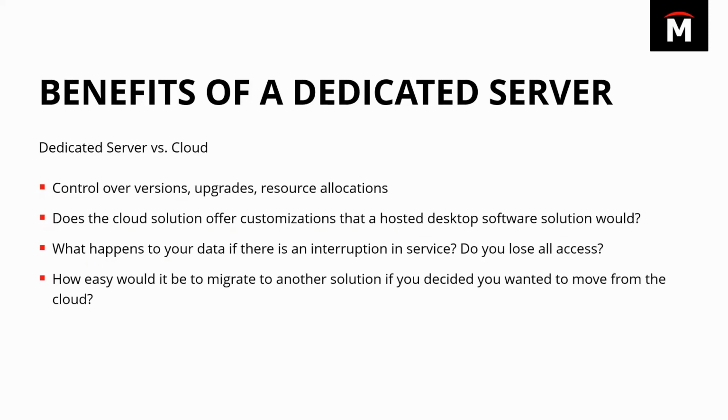Continuing on with the benefits of a dedicated server, let's look at how the dedicated server compares against the cloud solution. With cloud software offerings, there may be some limits to what you can control, such as update schedules, as well as how the software works. Let me throw a few questions out there and give you some time to consider these. With an MLC server solution, you control the update schedule. This may not be possible to control with a cloud solution. How would you handle a software update that includes possible changes to how the software works? That may be something you want to avoid, especially if you're in the middle of a critical project with timelines.